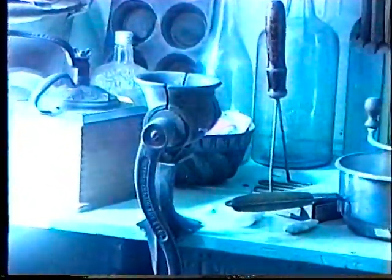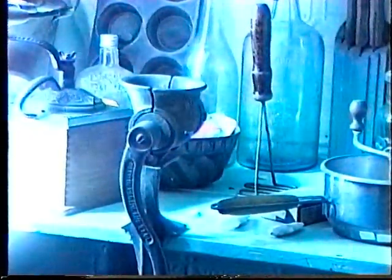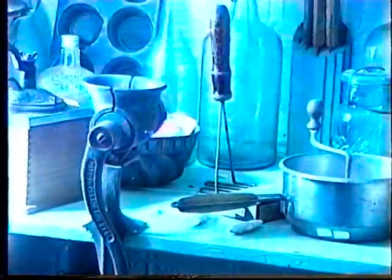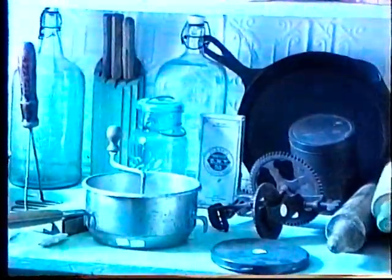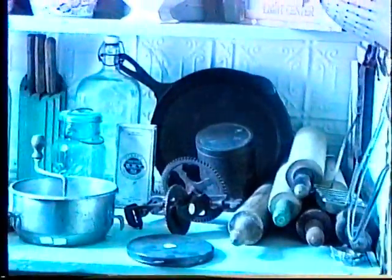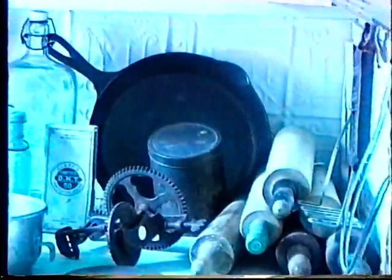Otherwise, no good. Next to that, we have another coffee grinder. And then we have the food chopper, the forerunner of Mickey D. In other words, when the lady of the household had corned beef left over, she'd grind it up, she'd make corned beef hash. Next to that, we have a potato masher and a few other assorted items on there. Then we have an old cast iron frying pan. We have rolling pins, which we use to roll out pie dough and what have you.